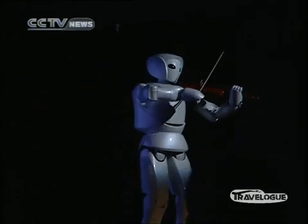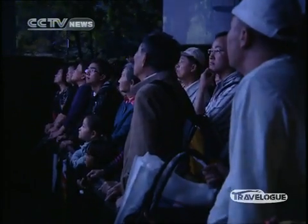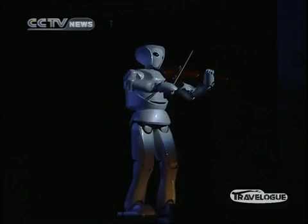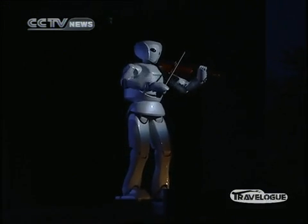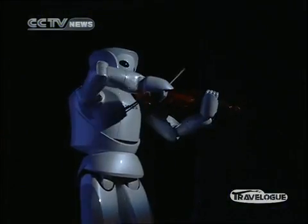Without a doubt, the pièce de résistance of the Japan Pavilion is a robot which plays the violin. I tried the violin once and was awful at it, and here we have a robot rubbing it in our noses.